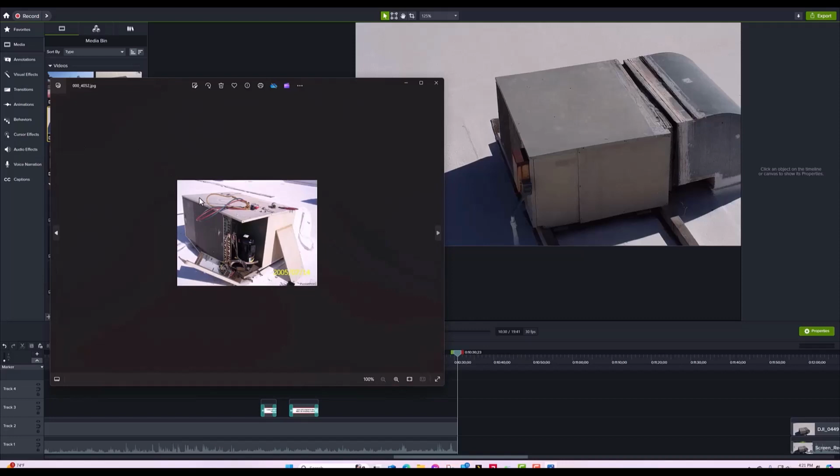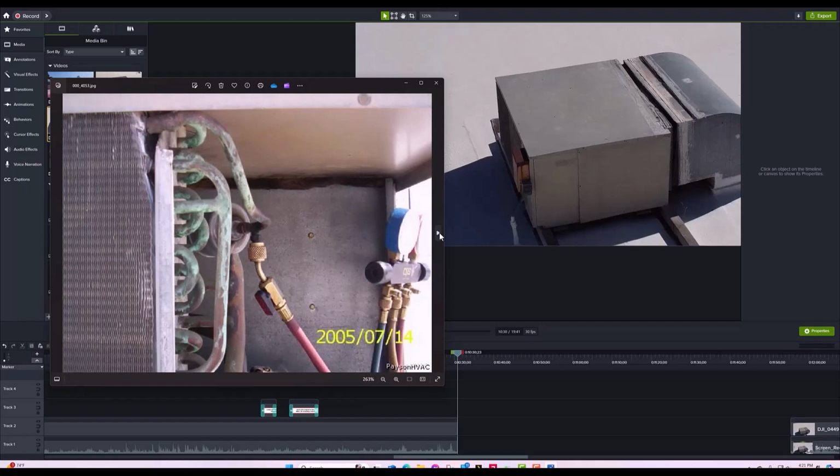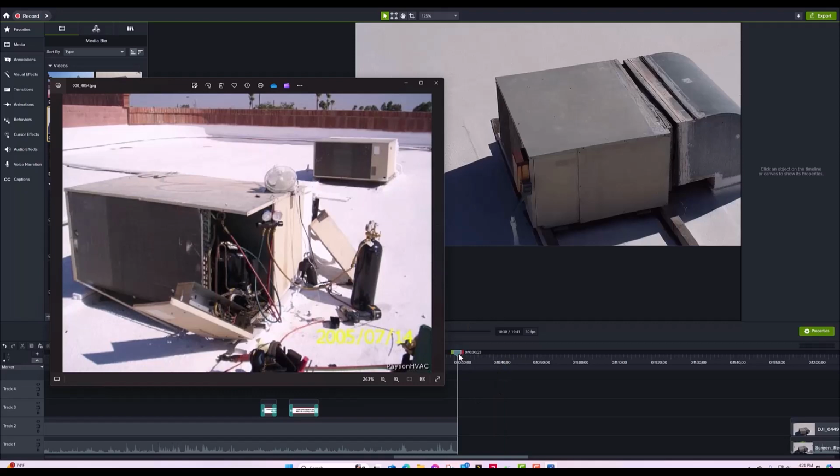Coil goes all the way. It's got the compressor here, though, instead of controls, and then your little blower section looks like right there. You can see there's refrigerant connections. There's another angle right there and another unit. So let's back this one up.